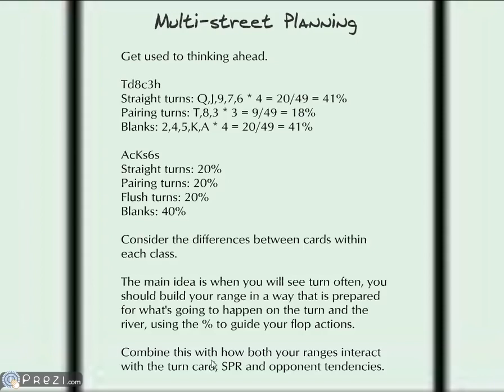So when you actually do hit the turn, you are going to combine this information with how both of your ranges interact with the turn card and the exact SPR, obviously. That always limits what your options are, and your opponent's tendencies. The only thing I do want to say is there's definitely a difference between straights, flushes and board-pairing turns. When the turn is a straight, flush draws and sets still retain their equity. So straights aren't as great as sets and flushes.